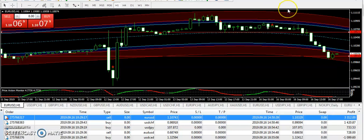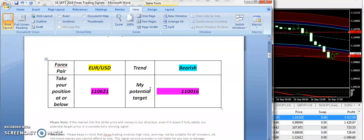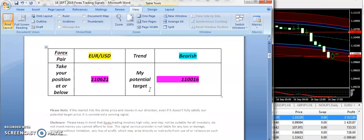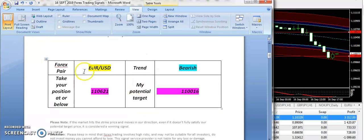So guys, you know that Monday is quite slow for trading, but however we have taken the trades on 5 pairs out of 10. And the rest of the pairs have not taken the U-turn. So let's talk about today's analysis right from EURUSD.